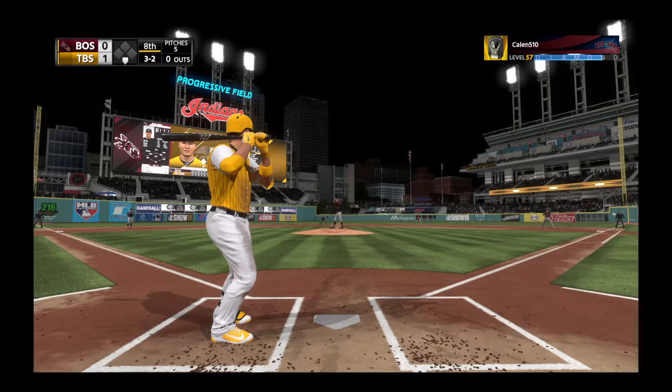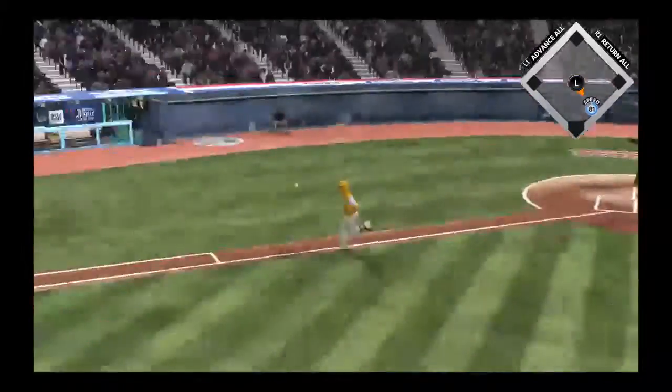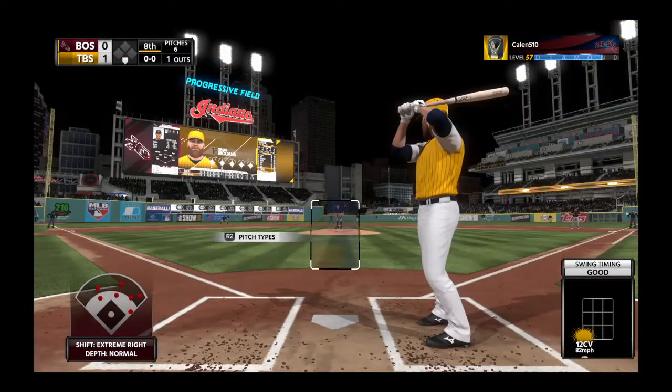Walks are never good, but they're especially bad news late in games like this. It seems like they always come back to bite you. Throw on to first is in time to get him, so that'll go down as a strikeout and a 2-3 putout for out number 1.